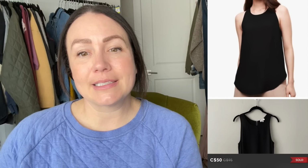Next up is a Wilfred Sevray black sleeveless blouse in a size medium, sold for $50. Those I tend to find relatively cheap.